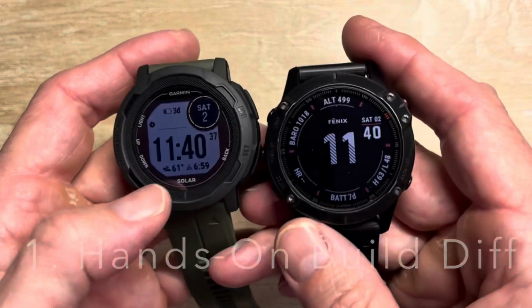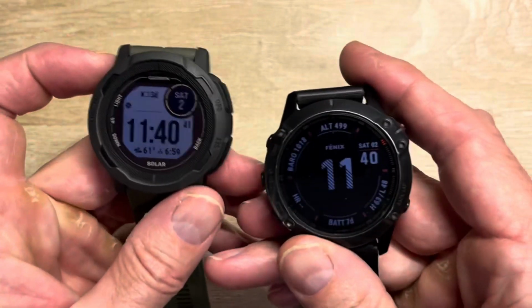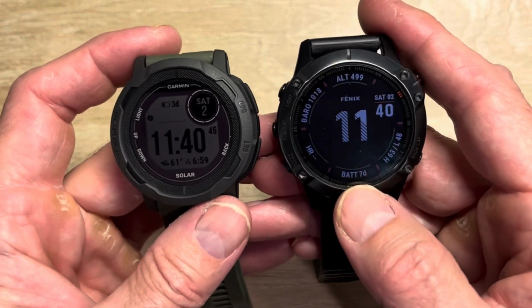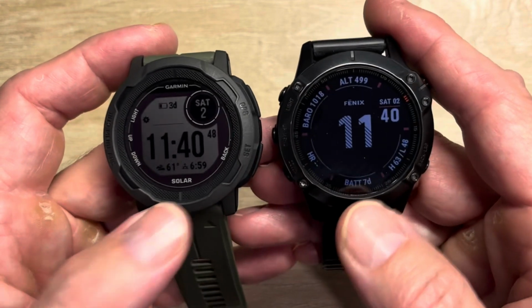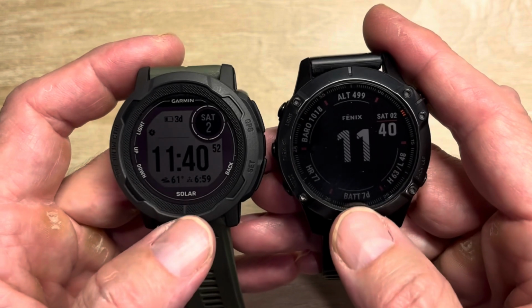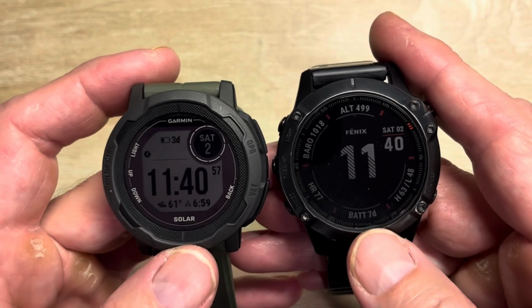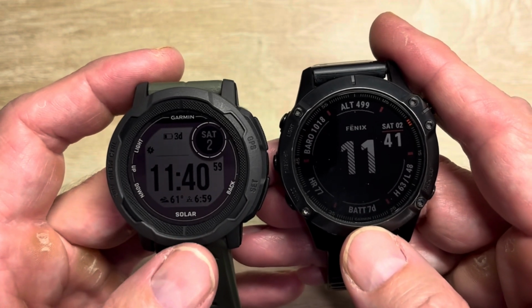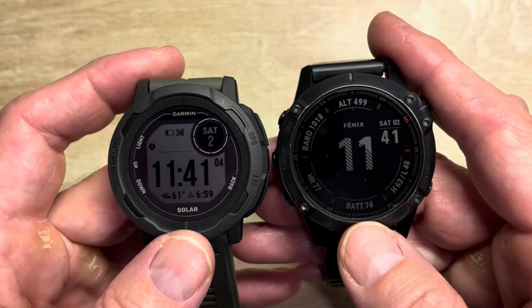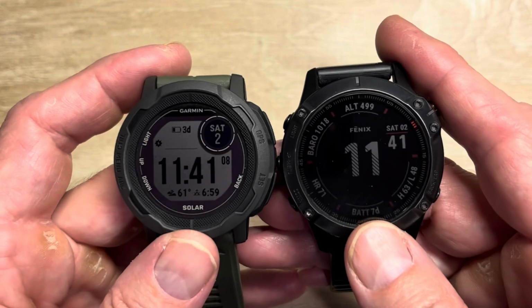So this is 0.9 inches across. This is 1.3 inches across. Obviously, this is more square. This is more round. You have a higher concentration on the Fenix 6, and the backlight brightness you can fully adjust from 5% up to 100% on both watches. It goes up to about 65 to 70 lumens on the Fenix 6 in full brightness using a light meter, and about 9.6, just under 10 lumens on the Instinct 2. So about 13% of the max brightness of the Fenix 6.